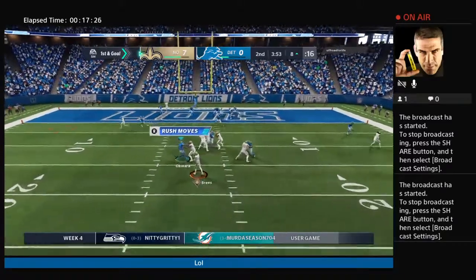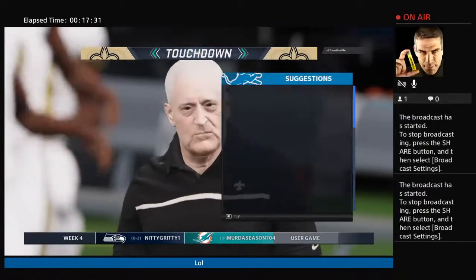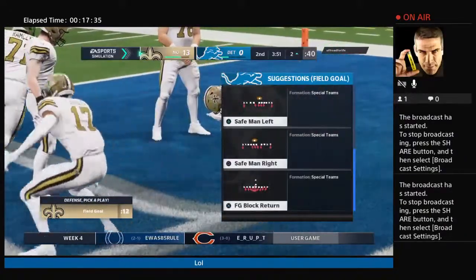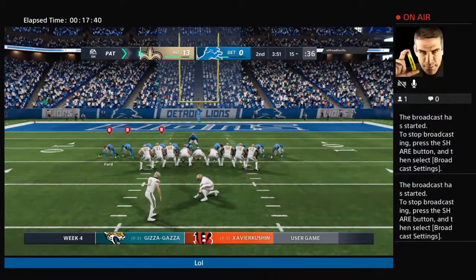Again, they'll throw with Breeze. And it's caught. And he is into the end zone. Touchdown, New Orleans. From 8 yards out. And the Saints add on to their lead.